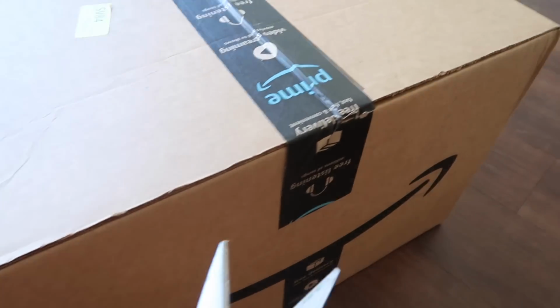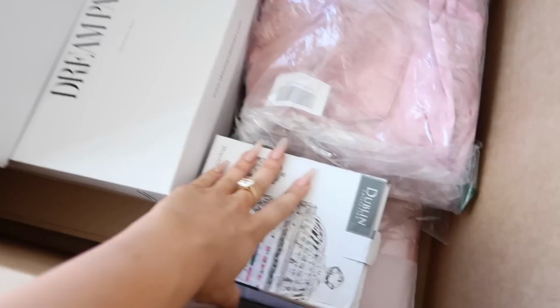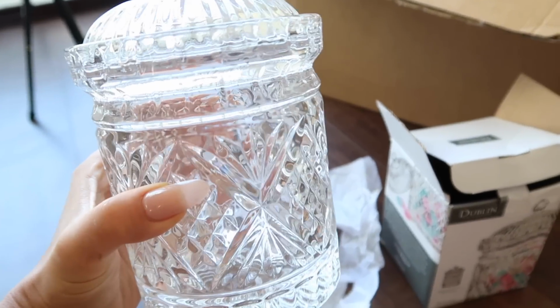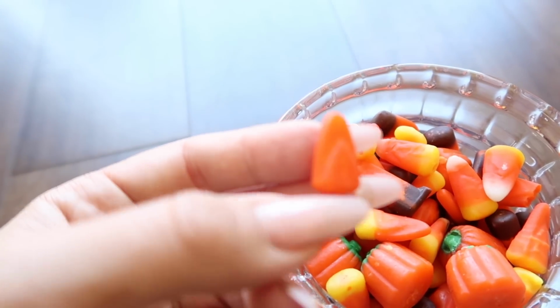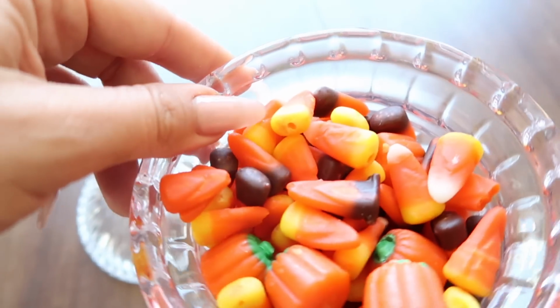Awesome. This box is huge. Let's see what's in here. Whoa, lots of stuff. Okay, yay. Oh, I got this cute little candy jar because it's October and y'all know I'm gonna be putting a lot of candy out. Oh, look how festive. Man, the candy corn quality control. No, not for you, I'm sorry. Man, the candy corn quality control people need to be called. These are jankety looking candy corns.